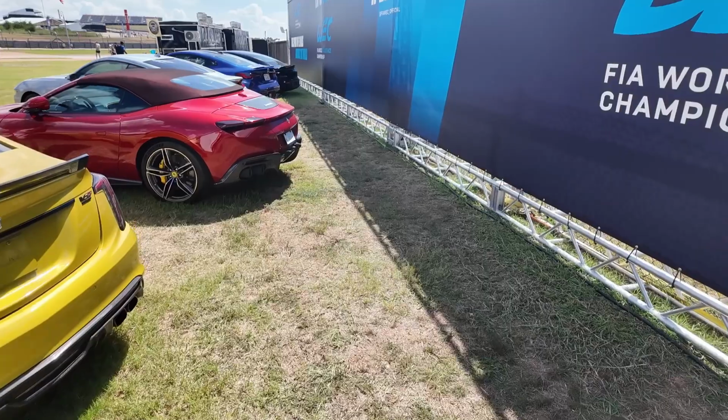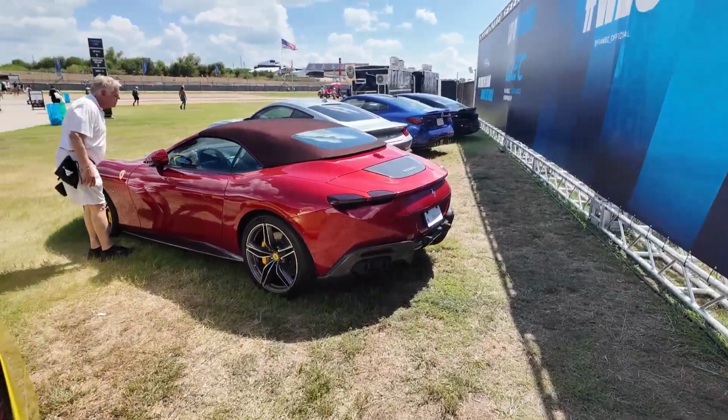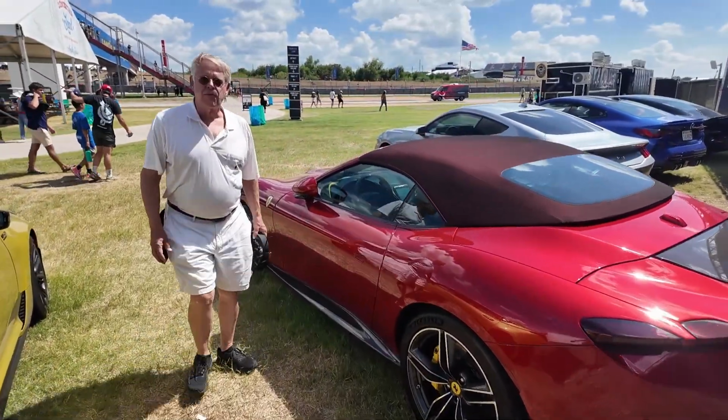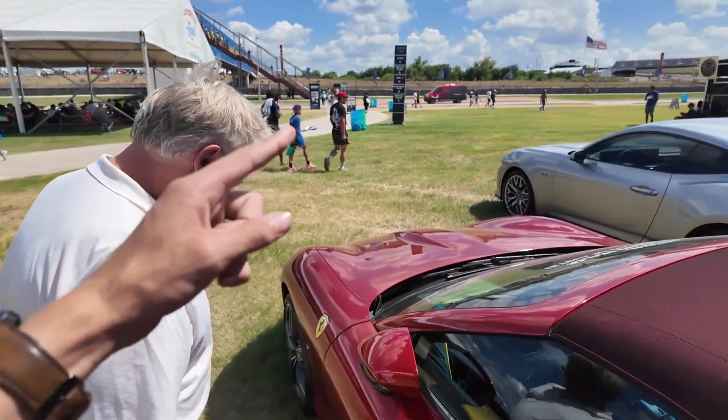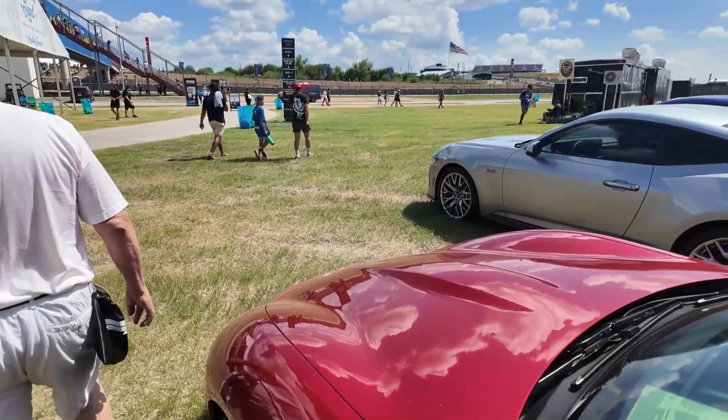Supercharged V8. My dad likes the Roma. He's all over the Roma. It's 400,000. Oh yeah. You could buy probably two of those race cars for the price of this car.